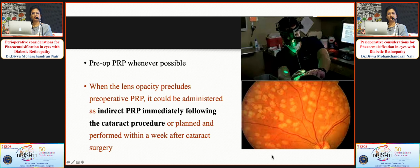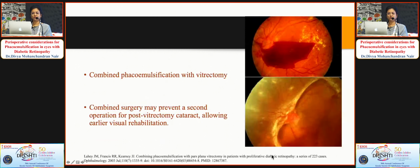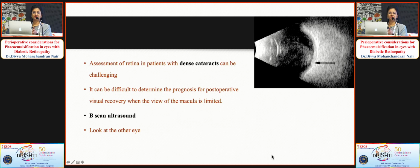In such a situation, do the cataract surgery and do an indirect PRP laser immediately after cataract surgery, within 1 week. And sometimes we can add an anti-VEGF along with the phaco and buy time before doing the PRP. If there is severe diabetic retinopathy with subhyaloid hemorrhage and traction and all, then it is also prudent to do a combined phaco with vitrectomy, and this prevents the patient from coming again for an immediate second surgery.